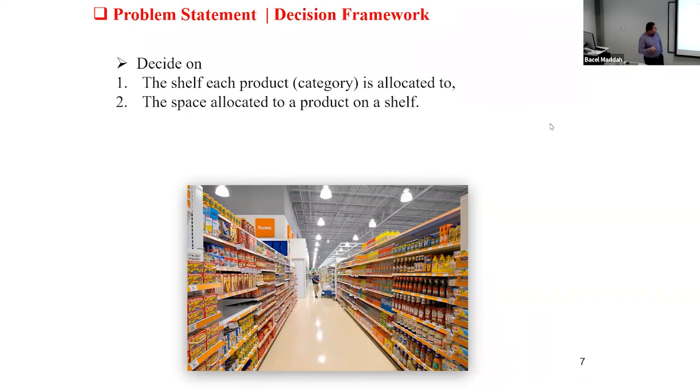So the first decision is how much to allocate to each product on the shelf. And second, the most important for us, and we show numerically that in terms of optimality, this gives you much more profit, is where to allocate. So how much space to allocate each product and where to allocate each product. So we will see that the where is the more important question for us. And the objective for now is to maximize impulse buying as we just defined that.